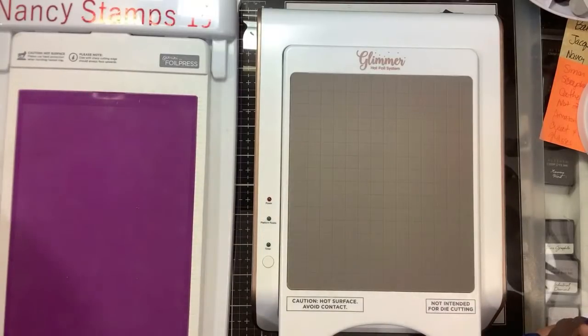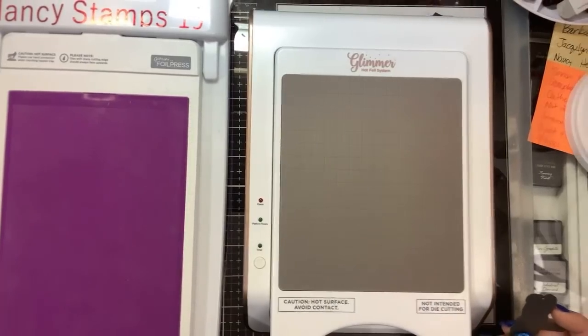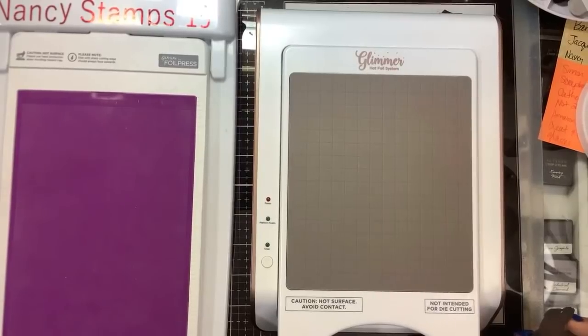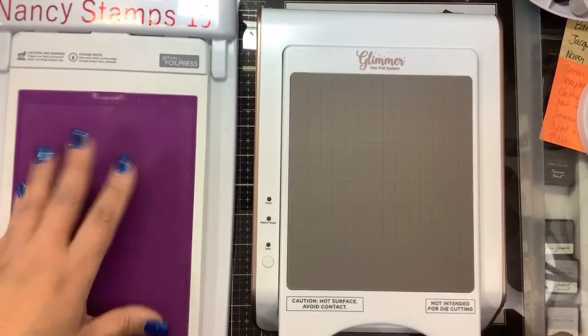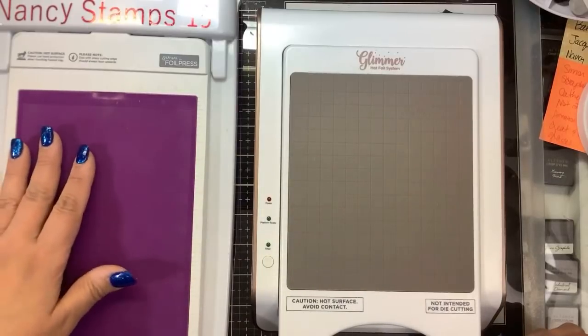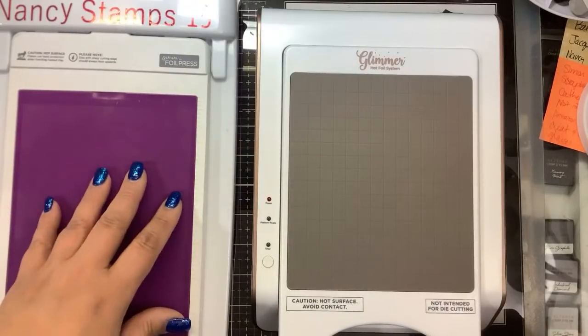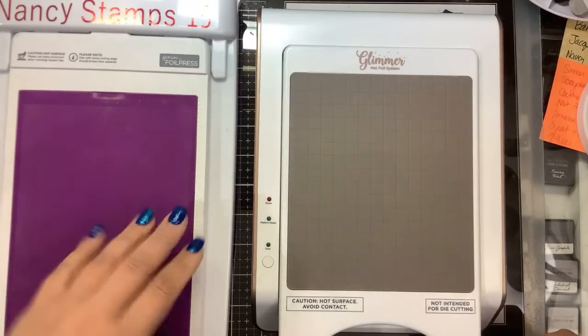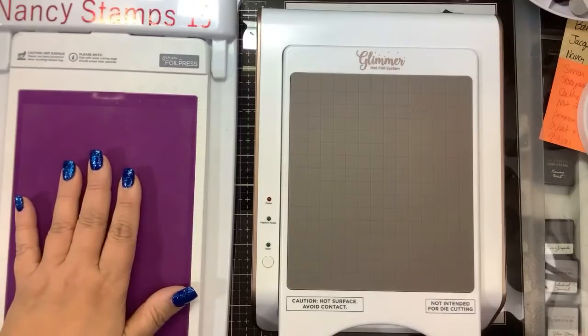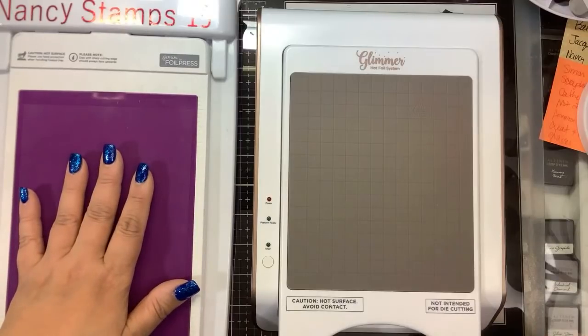I'm not supposed to tell you that. I'm not supposed to recommend that. There is a secret sandwich. If you really want to know what the secret sandwich is, email me and I will tell you, but I will deny telling you what the secret sandwich is. Okay? So you can use the Gemini with a Big Shot. It is not as good as foiling with the Foil Press or with the Gemini Junior.